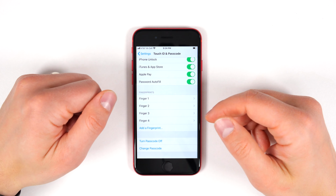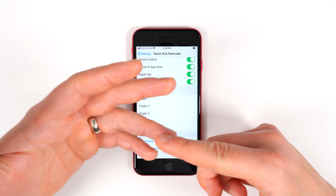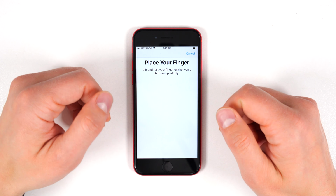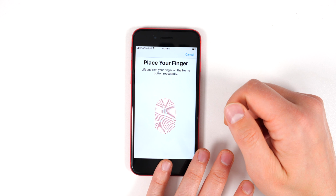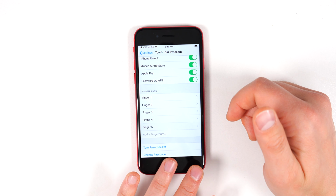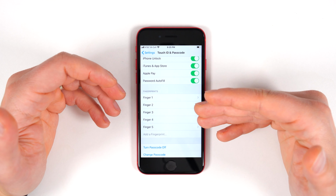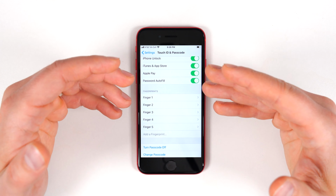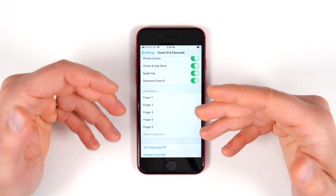An even more useful unknown feature with the fingerprints is that you can actually register more than one finger for each registration. So I'm going to go ahead and add a fingerprint here. And I'm going to use my middle finger, my ring finger, my pinky, and my index finger. So now, no matter which finger I place on the sensor, they're all registered as fingerprint 5. The best use case for this would be with an iPad that a family shares, where you still want to have the iPad locked for safety, but you want the whole family to have access to the iPad.